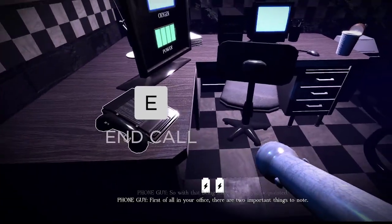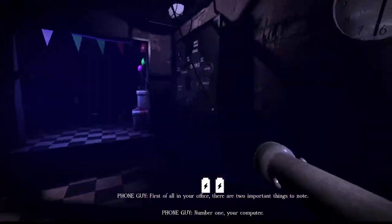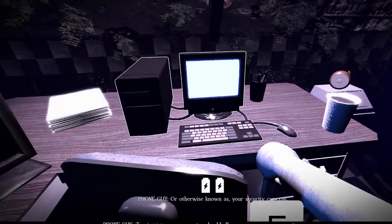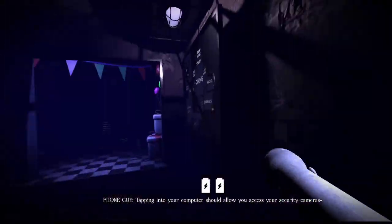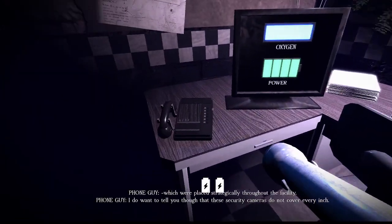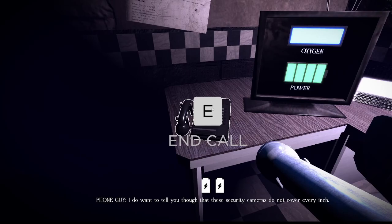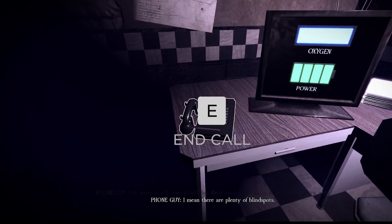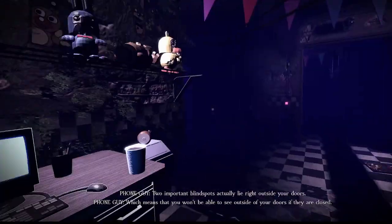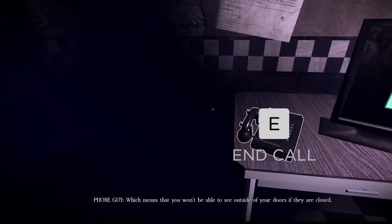First of all, in your office, there are two important things to know. Number one, your computer, otherwise known as your security camera. Tapping into your computer should allow you to access your security cameras, which were placed strategically throughout the facility. I do want to tell you, though, that these security cameras do not cover every inch. I mean, there are plenty of blind spots. Two important blind spots actually lie right outside your doors. This means that you won't be able to see outside of your doors if they are closed.